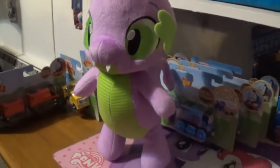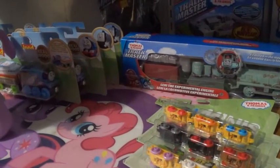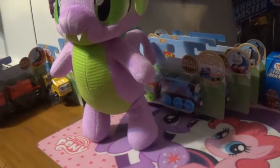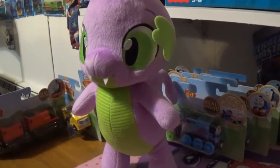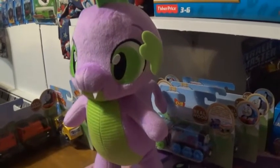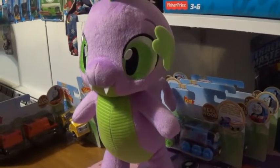Alright, so yeah, that's everything from the Toys R Us store in Markville. If I had said Markham before, oops, sorry. But it was at the Markville Mall. I spent quite a bit of money at that Toys R Us store. But then again, I've been doing that all year. Yeah. But we're not done here yet, folks. Oh no, there's still one more bag to show. And it's from the last part of my trip. So, let's get on to that bag.